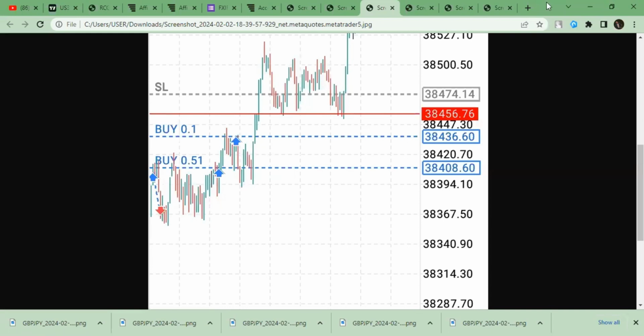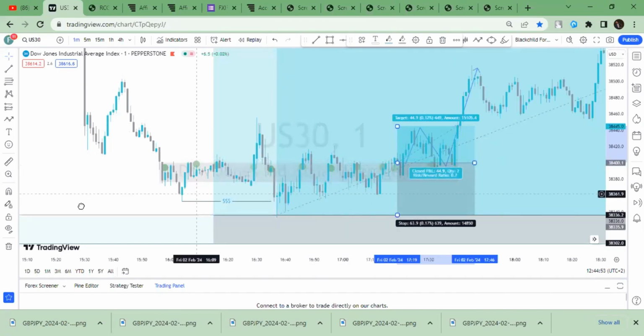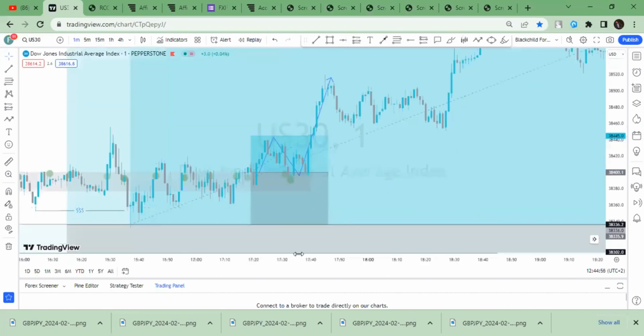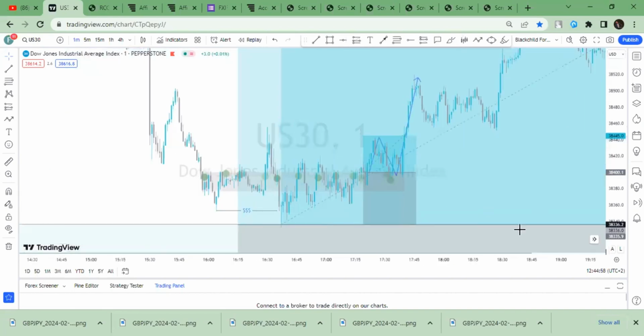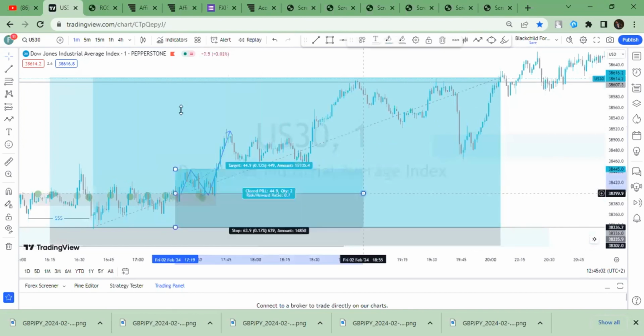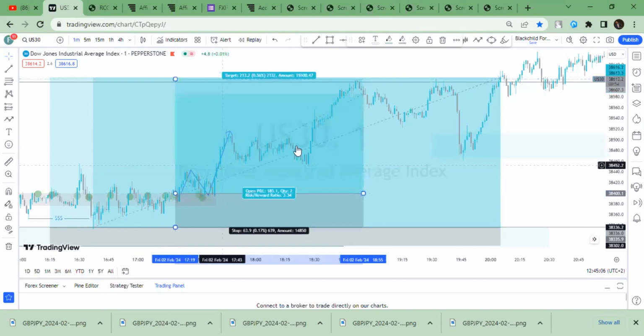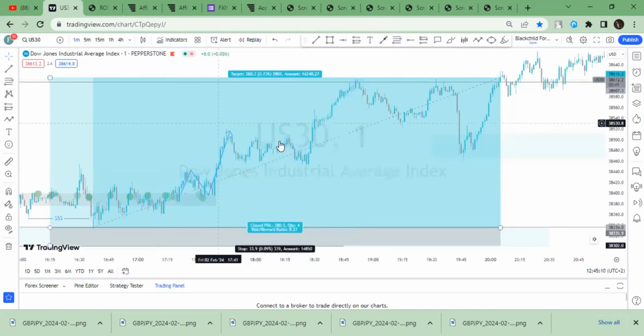So let's get back to our charts. You can actually see I entered one trade somewhere here, and then I added another one right here, because I knew that now we have broken above this high, and then we started pushing to the upside. From that time, I didn't add any trade, because in total I was in 0.61 lot sizes. So I actually hold this trade, not for the first time, but hold this trade all the way to the upside.